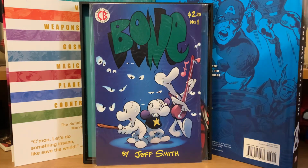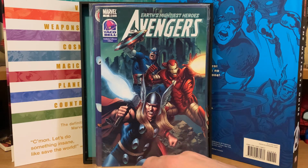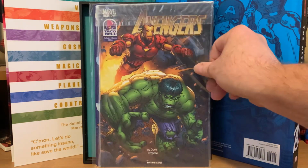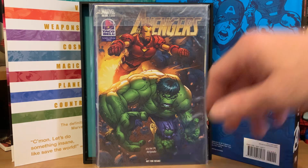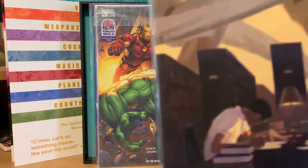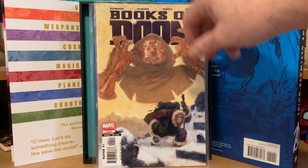He had a couple of these Taco Bell comics that I'm trying to get a hold of and complete. He had the Avengers. He had that Avengers and this Avengers. So I picked these up for $1, whenever I can find them. I'm big on promo stuff. So then I picked up Books of Doom #2, and then Books of Doom #4.